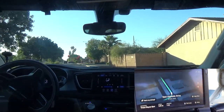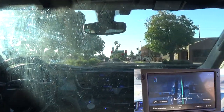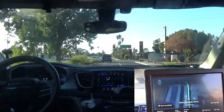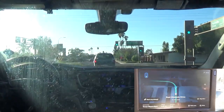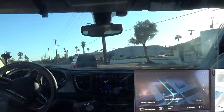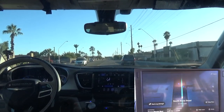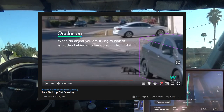Very interesting hesitation in it there. I wonder if it had to do with the median there with all the plants and trees and whatnot blocking view of that road, just in case. Yeah, a nice edge forward, nice and smooth, and once it could see, yeah. And that's the thing they talked about with occlusion, is one of the big problems is with occlusion.